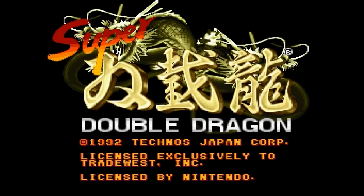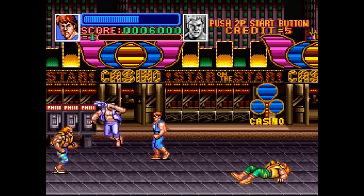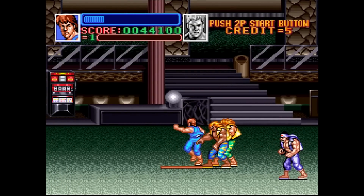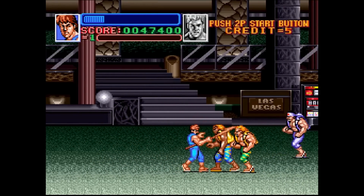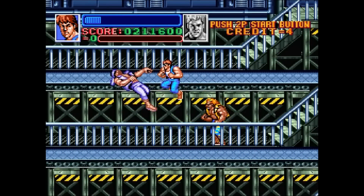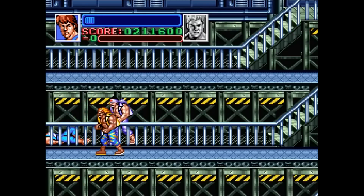Super Double Dragon. I discovered this one a few months back, and I really took to it. Sure, it's another beat 'em up, but this one has a unique charm of its own. It's not at all like the original game in terms of graphics, sounds, or even story. Well, I don't know, maybe your mission is to save Marion too, or just go around and beat up thugs? But hey, I could go for either.